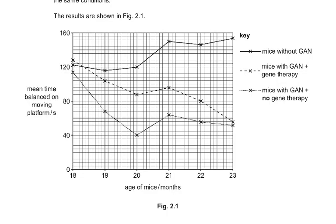And you say, look at mice without GAN. Let's look at it now carefully. Mice without GAN is this one. Let me just color it for my own reference. And then we have mice with GAN plus gene therapy. Now that is this one. So mice with GAN with gene therapy and mice with GAN and no gene therapy.